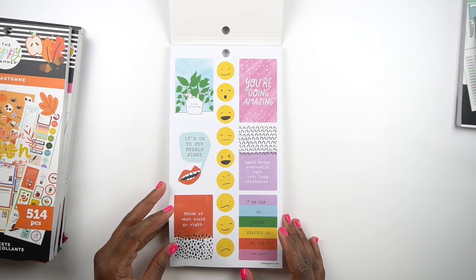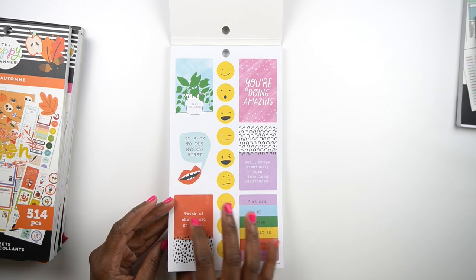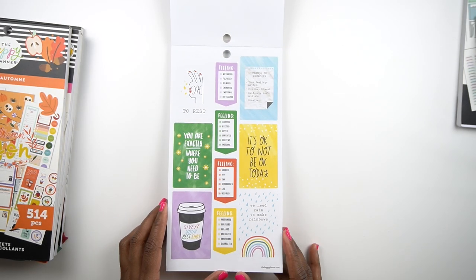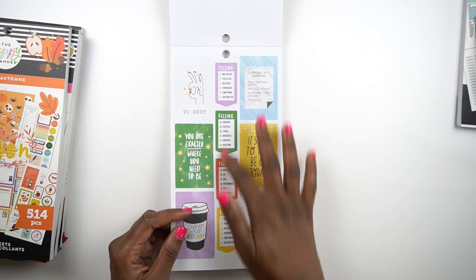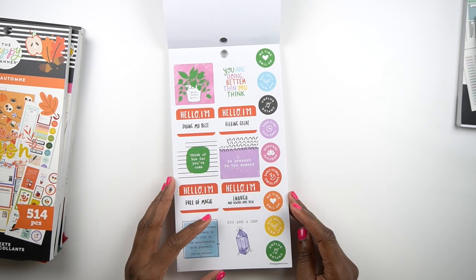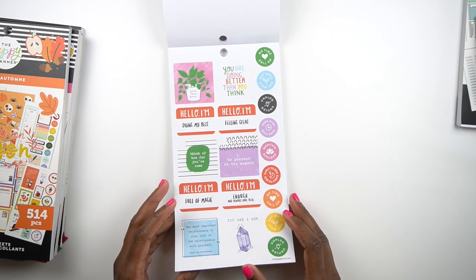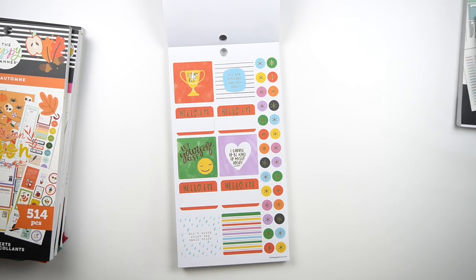So these are some quote stickers. Think of what could go right. I love this mix of, y'all know I like a pop of color in black and white. All right, so it's okay not to be okay. This is very true. And these are just kind of mood trackers for the day. Unplug, meditate. Eat well, hello, I'm enough, and I always have been.